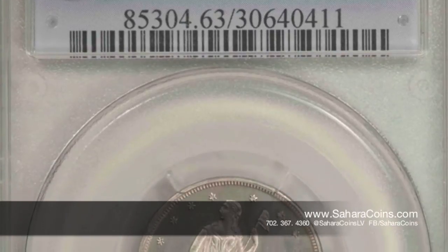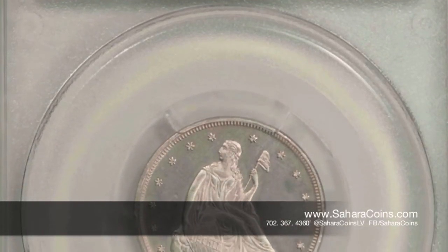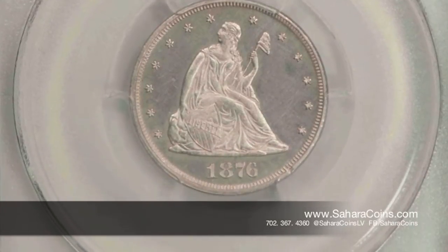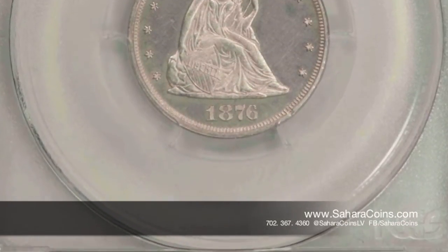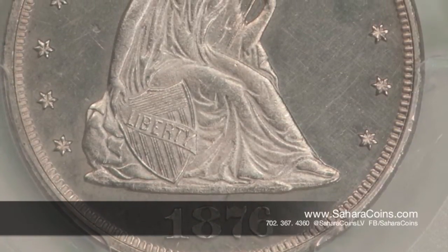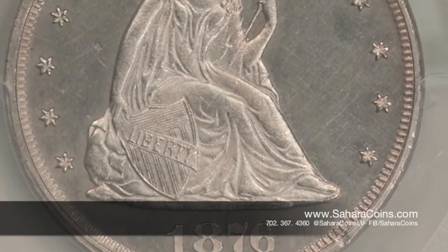A little bit about the 20 cent piece. This particular one is a Proof 63 cameo. In 1876 and 77, they only made these in proofs. It's a short-lived coin for the United States. It only ran for about 4 years.